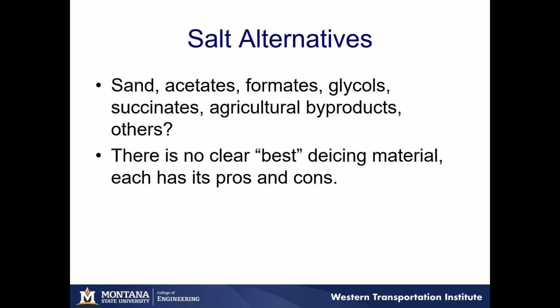But one thing that's really important to note is that there is no one best de-icer out there. Every de-icer is going to cost something, and every de-icer is going to have some level of impact. Even sand, not being a de-icer, is going to have its costs and it's going to have its impacts. So you need to be aware of those so that you know what those are.